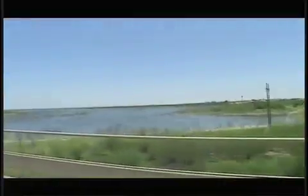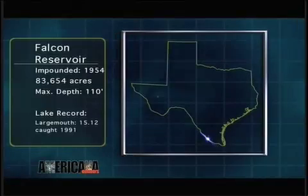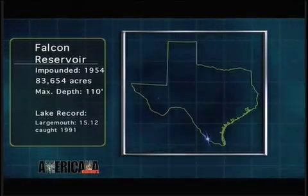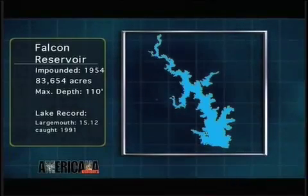Located deep in southwestern Texas, some 40 miles east of Laredo, lies one of the crown jewels of Texas bass fishing. Straddling the Texas-Mexico border, Falcon Reservoir is arguably one of the best bass fisheries in the country. But due to its remote location, Falcon does not receive the same pressure as the more famous fisheries in the eastern part of Texas, and therefore none of the glory. But make no mistake, this 83,000-acre reservoir is loaded with big bass.